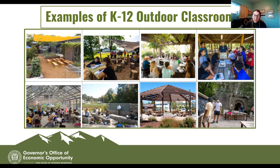Another one that you don't see here, and I'd love to get a photo of it when it comes to pass, but this may answer that other question of not just a typical kind of classroom setup, but the Utah Olympic Legacy Foundation was awarded a grant for something that was a little less typical. It was a portable outdoor classroom.